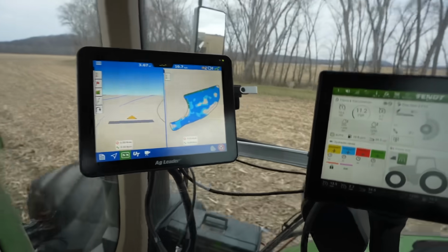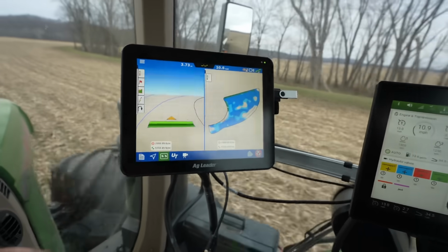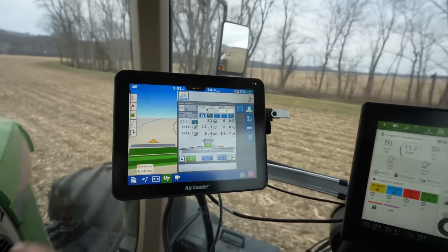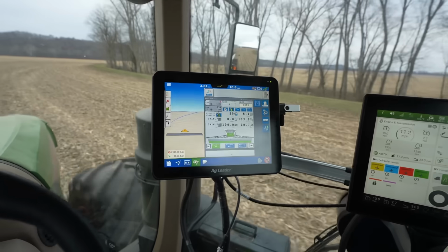Since this is a Raven, we are using our same rate controller and same variable rate files. That all translated just fine. We're using the same monitor, same rate controller, so we are variable rating. One thing I really like about this is it has a scale. I really like having a scale. It takes some of the guesswork out of it.